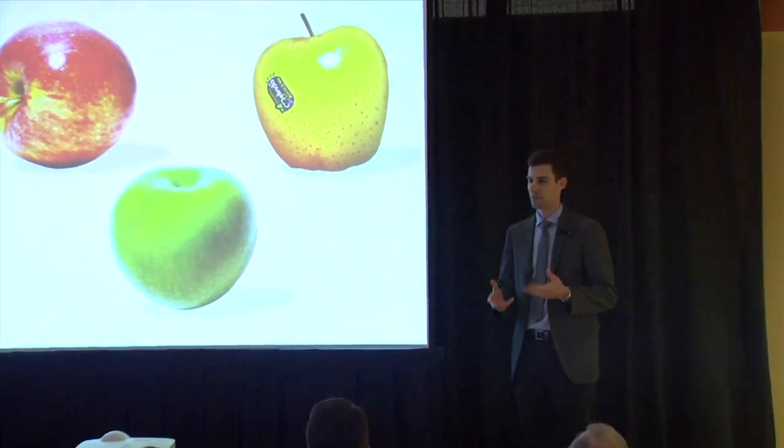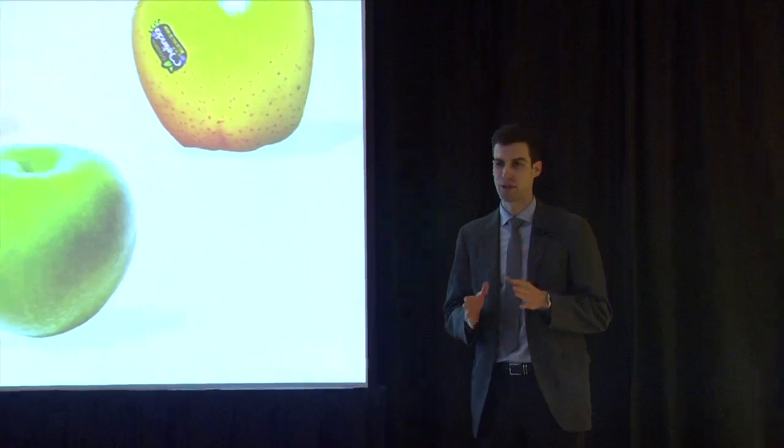If I added another level of information, I told you that the left apple was certified organic, meaning it didn't use any pesticides while it was grown. The middle apple used pesticides fairly lightly, while the right apple was grown under heavy pesticide use. How does this change the way you view these three options?